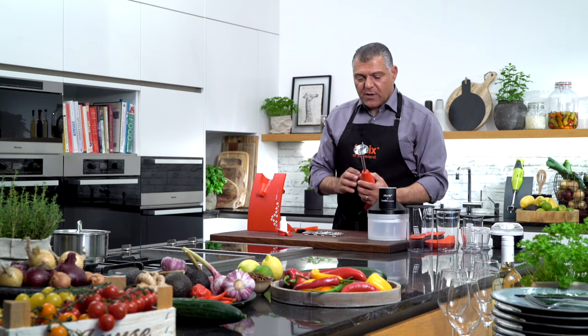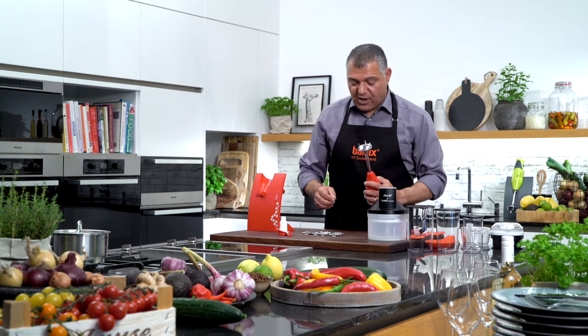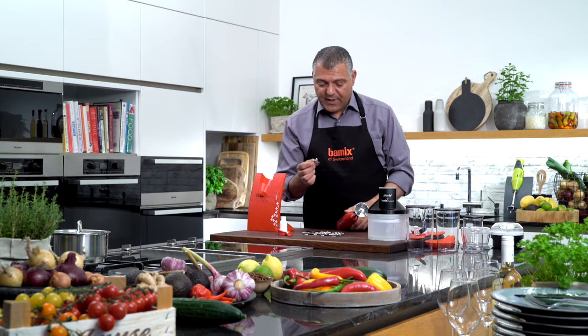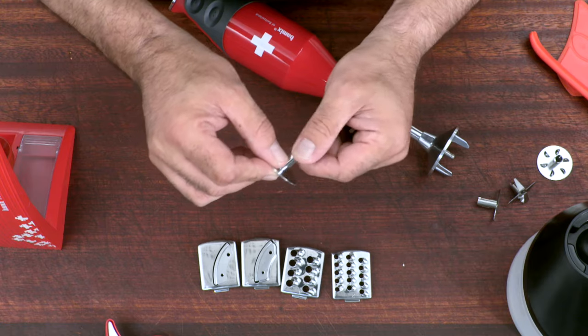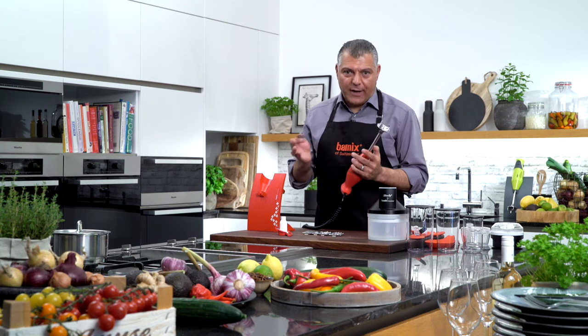But it's important for hygienic reasons, after each use, after each application, to take off the blades, because sometimes there are some food particles sitting behind this here, and this is not healthy, neither for you, nor for your kids or for anyone else.